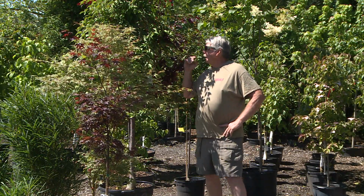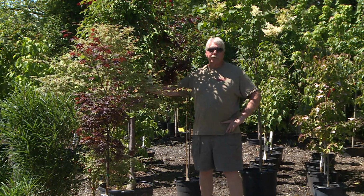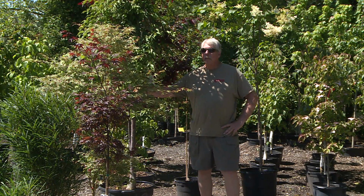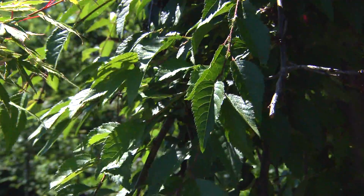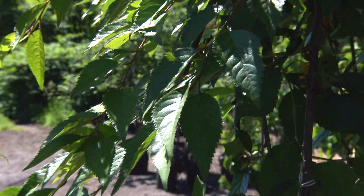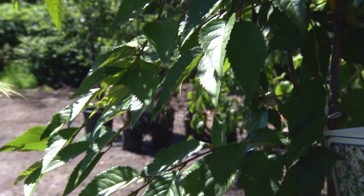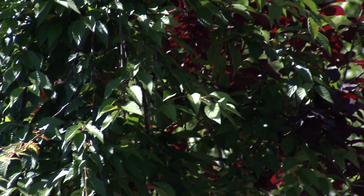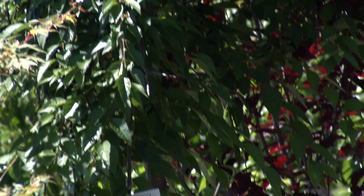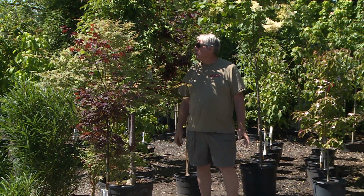This particular tree is a weeping Japanese cherry. This variety is called Snow Fountain. It has a double white flower on it early in the spring. This particular weeping cherry keeps a very strict weeping shape to it. It's fairly slow growing and very seldom gets more than 12 to 15 feet.